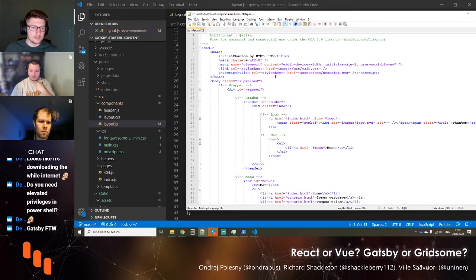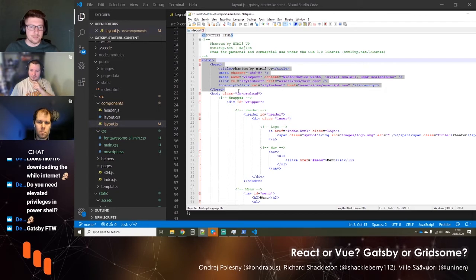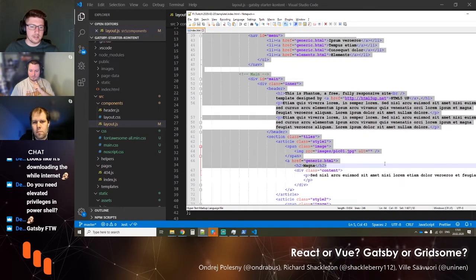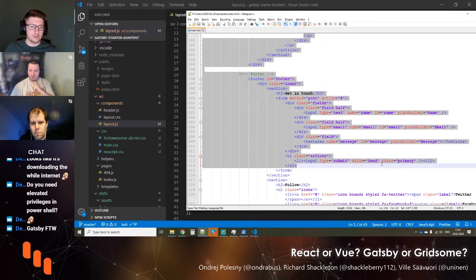So here we go. I guess that with Gatsby, this is handled by Gatsby itself, right? Yeah, so the viewport meta tag, things like that will all get included. Right, so without having to do anything. So we're looking for this stuff here. Yeah, although the body tag, obviously you won't want to copy that over.